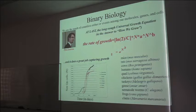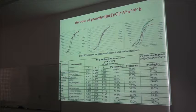Now, it's true, when a child is born, you don't count the cells, you weigh him, but we know there are about 10^9 of these cells in every gram, times A to the N to the B. And when we test this equation, it fits the data really, really well. With R-squareds for the log fit in the 0.95, 0.97, 0.99 range, it's not 100, but it had 0.99 with so many 99s that it was rounded off. Really great fit, and you can now see these curves of this universal growth equation, including C. elegans, which I'm really interested in. C. elegans is a lot smaller, but it still fits the same growth curve.